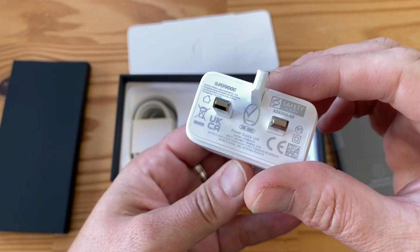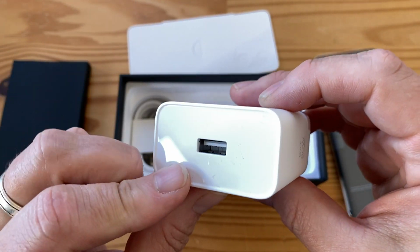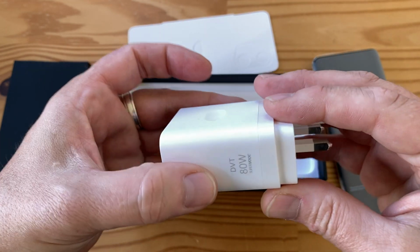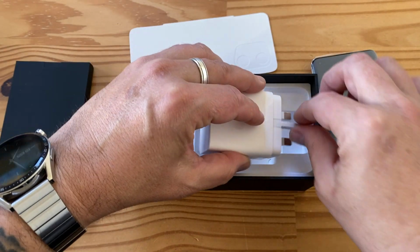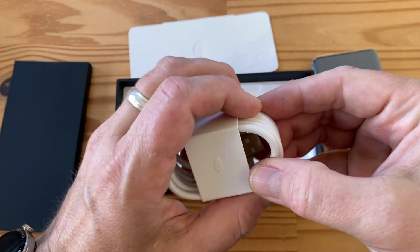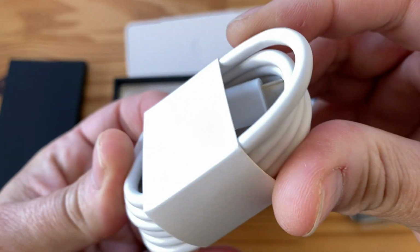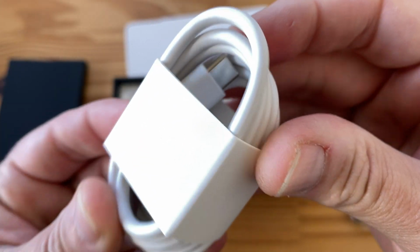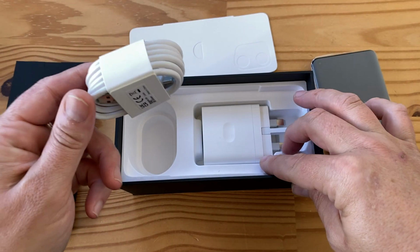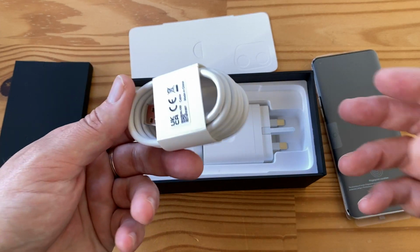Yeah, this is UK, of course, or Hong Kong. And yeah, USB Type A on one end, proprietary charger. Very cool. Okay, 80 watt is what to expect from this. And then we have a cord that goes with that. You're gonna have USB Type A on one end right here and USB Type C hiding right inside here. So this cable with this charger will give you 80 watt charging on this phone. You have to use this combination to get that speed.